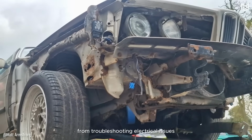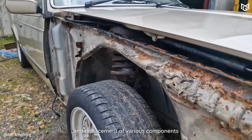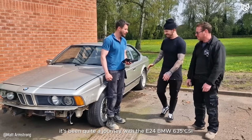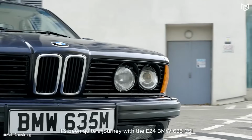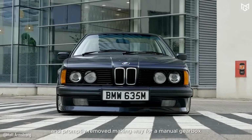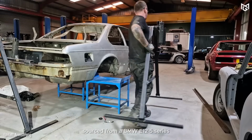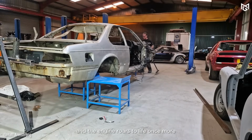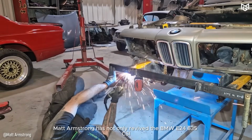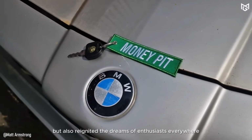From troubleshooting electrical issues to finally getting the engine running after thorough diagnosis and replacement of various components, including the ignition coil, it's been quite a journey with the E24 BMW 635 CSI. The automatic gearbox was deemed unfit and promptly removed, making way for a manual gearbox sourced from a BMW E12 5 series. As the dust settles and the engine roars to life once more, Mat Armstrong has not only revived the BMW E24 635 CSI, but also reignited the dreams of enthusiasts everywhere.